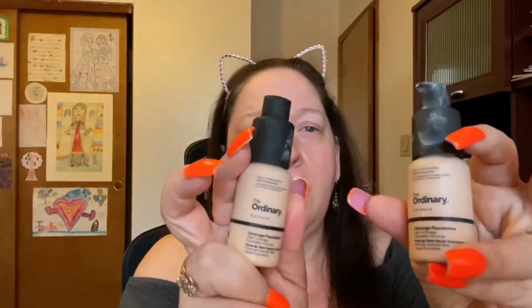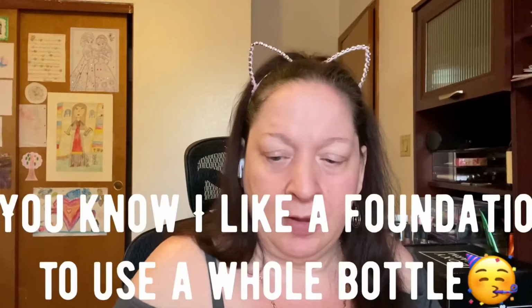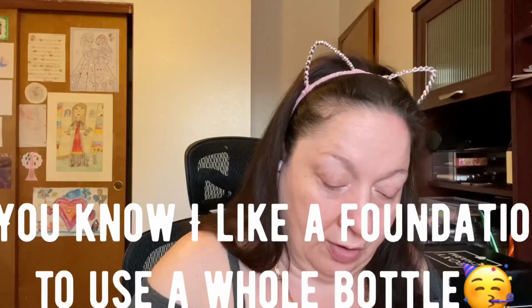I am using the Ordinary foundation today, and it is 1.0N and 1.1N, and I am just going to do a pump of each, mix them up. Come on. Oh, I think I'm almost out of the 1.0. Wow. Come on. Oh, I may be out. I'm gonna have to take off the top and do that way. Oh my goodness, I used up a full foundation. Amazing. I'm just going to take the back of my brush and just mix it up.